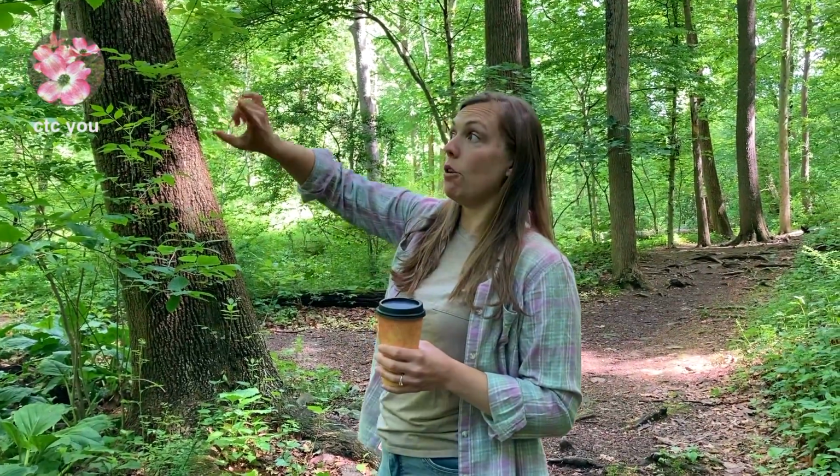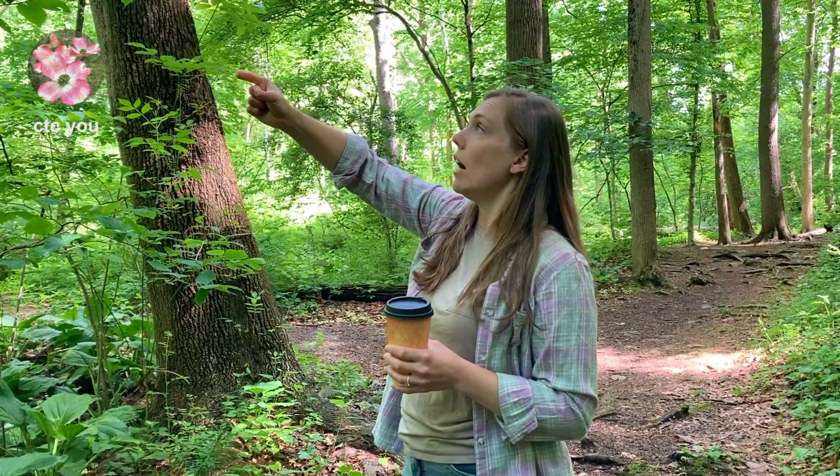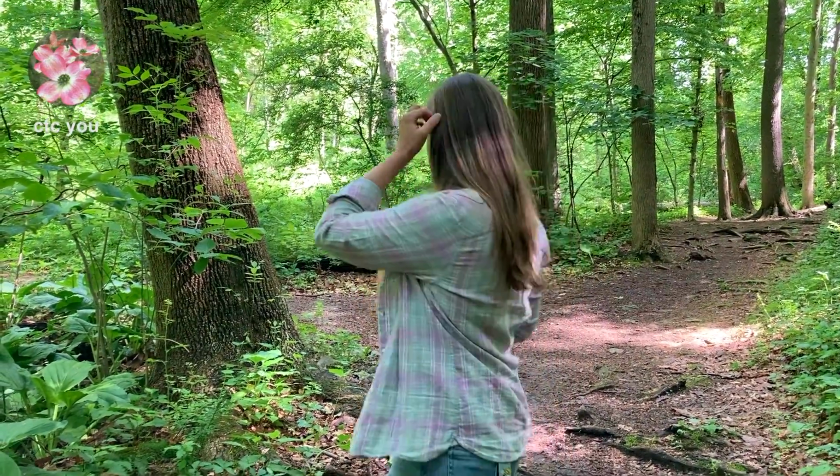You think what happened was more dramatic than just seeking the sun from around another bigger tree? Yes, I think with that specific of a curve, I think it was more than just something seeking sunlight. That is very cool.